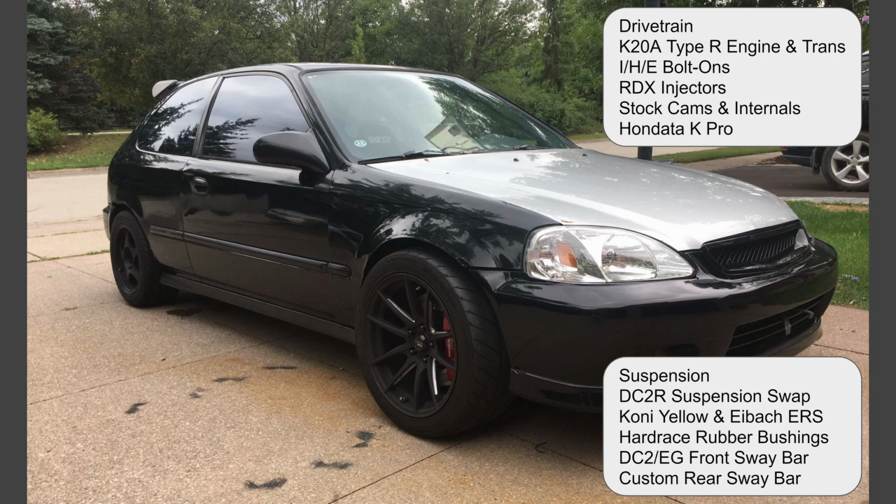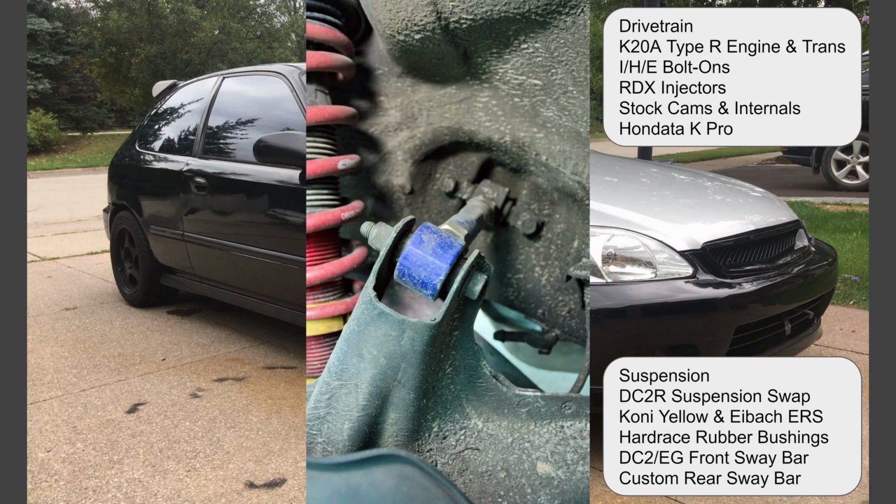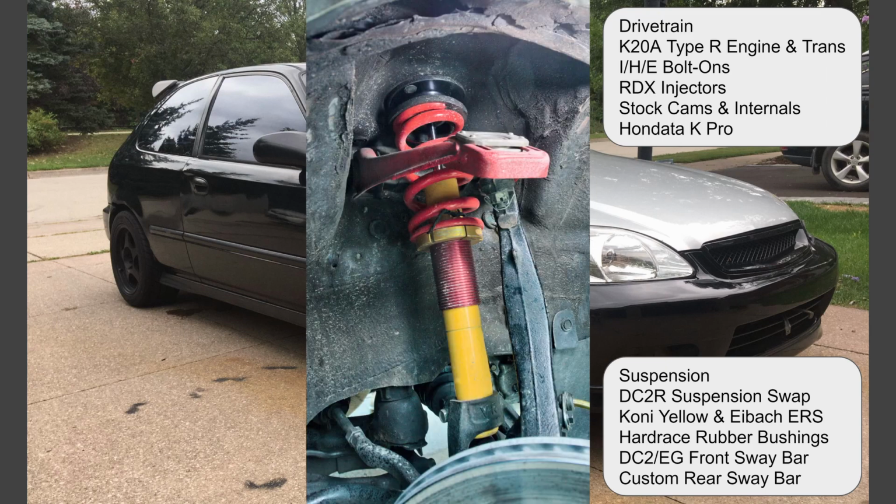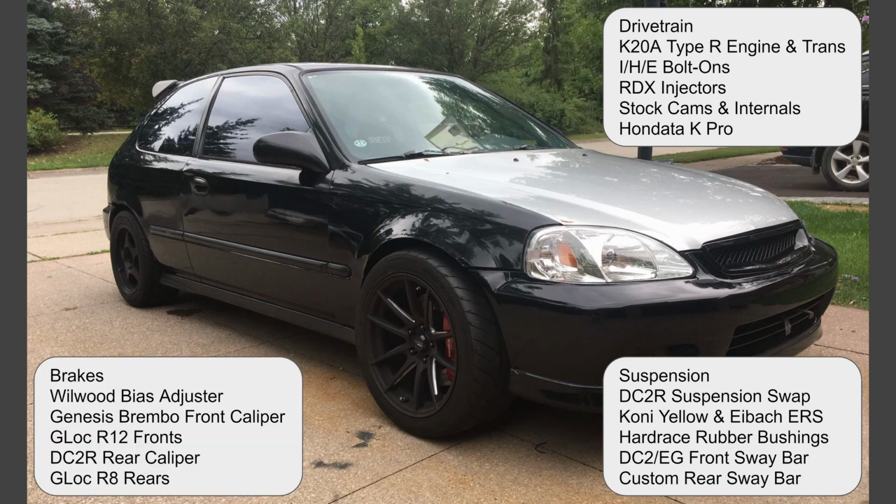And in terms of the rest of the suspension, there are Hard Race products throughout. Camber arms, toe arms, as well as bushings have been changed out to Hard Race products throughout the car. Otherwise, you've got a Skunk2 upper control arm just to get the front camber. All right, moving on to the brakes.